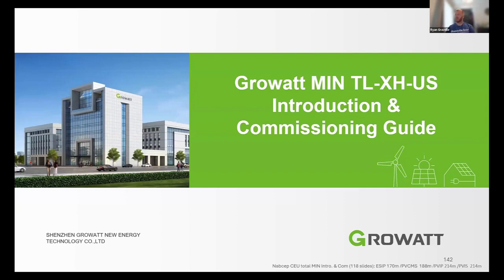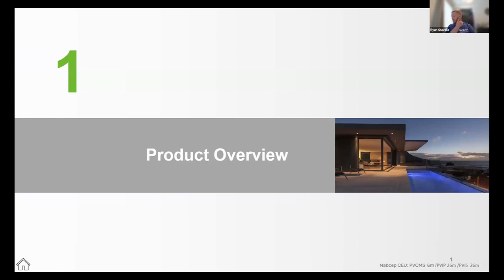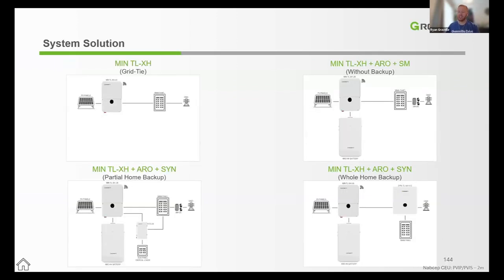So that said, jumping right into the Min. This is the product that was specifically optimized for the US market. It's designed to be a grid tie inverter with off-grid backup as necessary during power outages or utility management. So again, you can have it PV only as grid tied. You can have it with a battery, but no backup. So effectively, this is for peak shaving or time of use application.